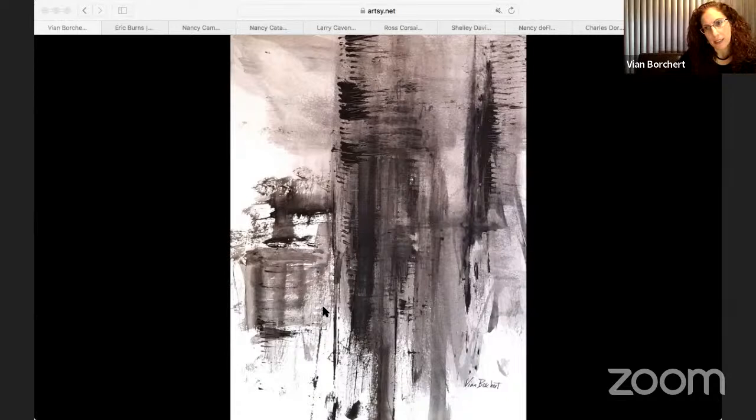But also what I wanted with the piece is to capture the spirit of New York, rather than a very literal depiction of the city. So more capturing the city and also more of a dreamy take.